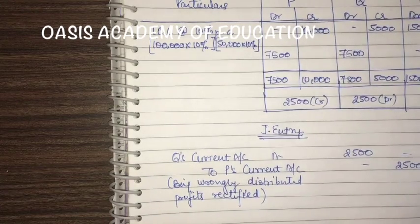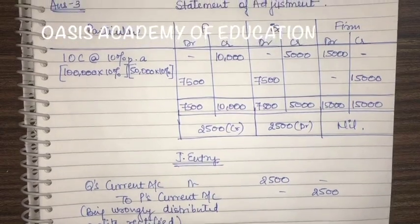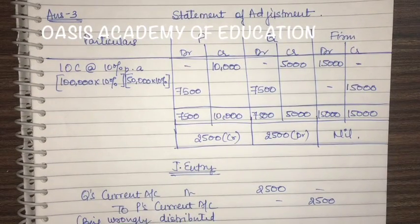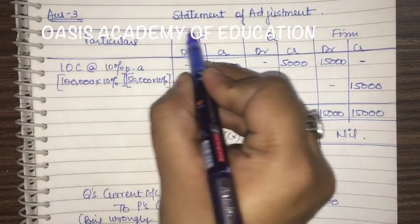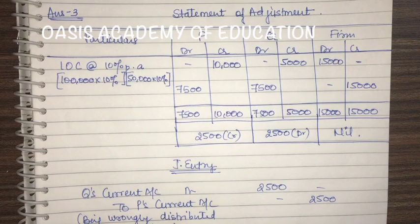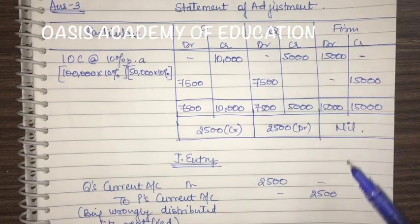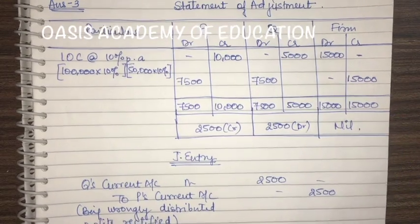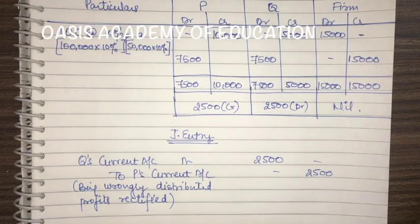Right, this question was a very basic question wherein you had to first prepare a statement of adjustment. It was a very basic statement of adjustment, and you know that the calculation is also very simple because it was a 1 mark question. So you just had to prepare a single statement of adjustment, simple calculations, and then you had to pass a journal entry, right?